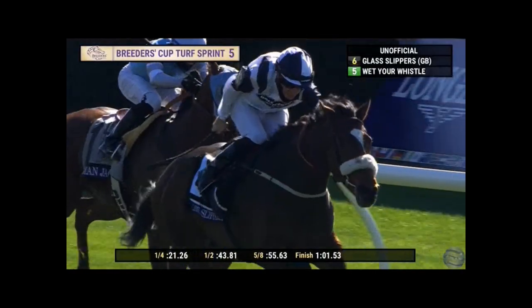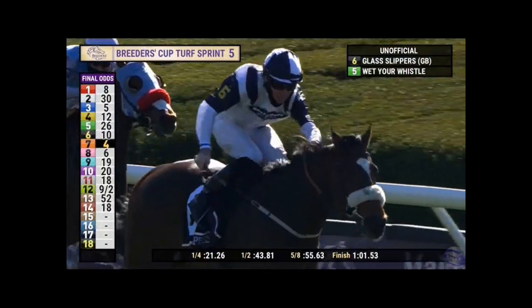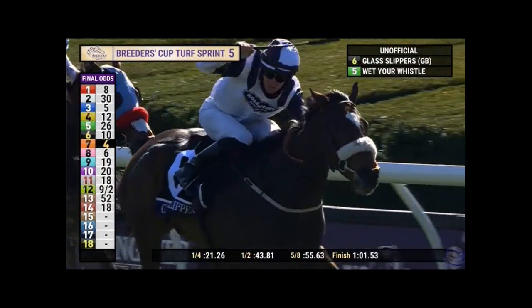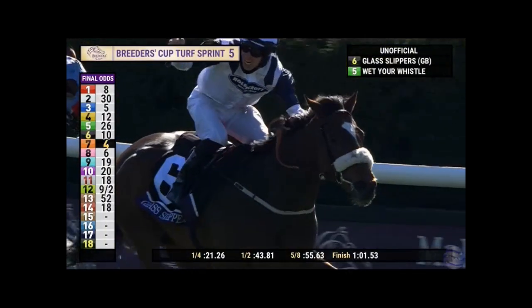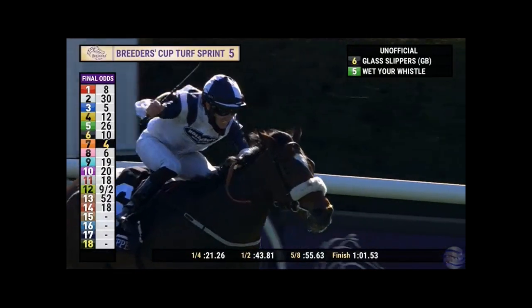Lister, then got Stormy. Glass Slippers is coming through. Got Stormy on the outside. Late run from Extravagant Kid. Glass Slippers and Linster 1-2 down to the line. Glass Slippers in front. Late charge for Wet Your Whistle. It is Glass Slippers to win the Breeders' Cup Turf Sprint.